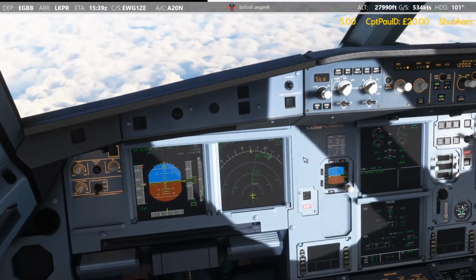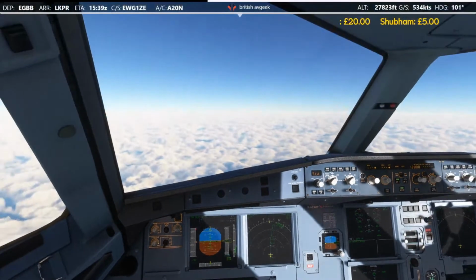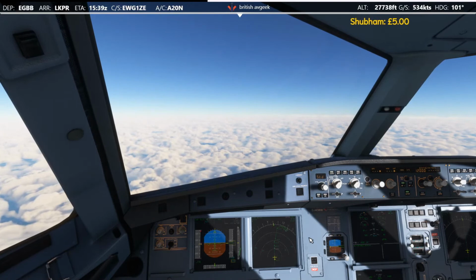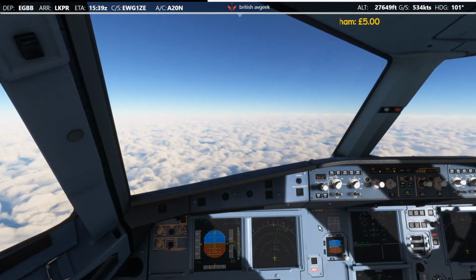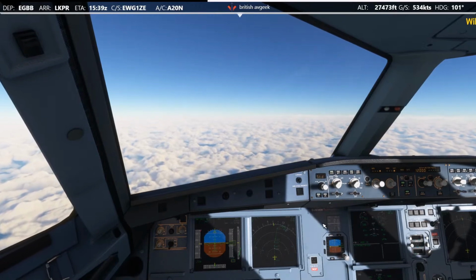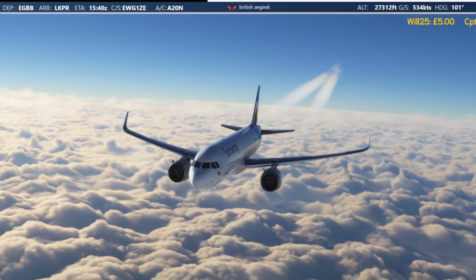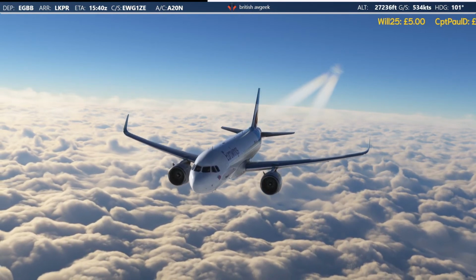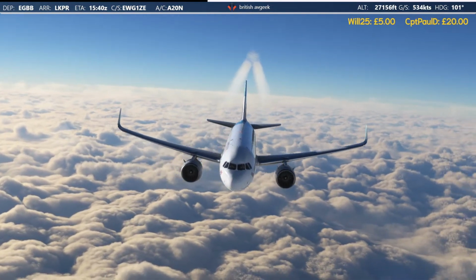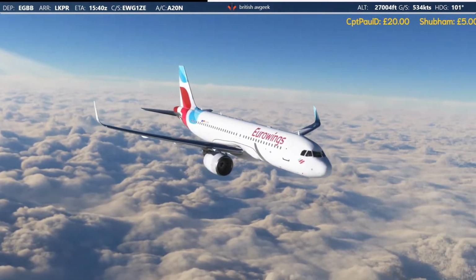Might ease off on this rate of descent. Who knows? We'll keep an eye. I'll have a look, see what we're at, about 20 nautical miles, at 20,000 feet. First landing with the Velocity One flight from Turtle Beach as well. So it'll be interesting to see how that performs.